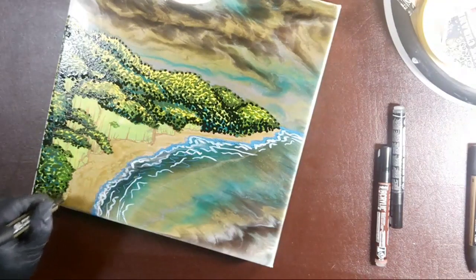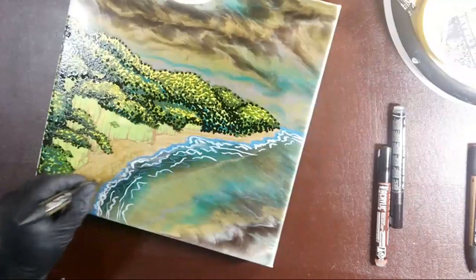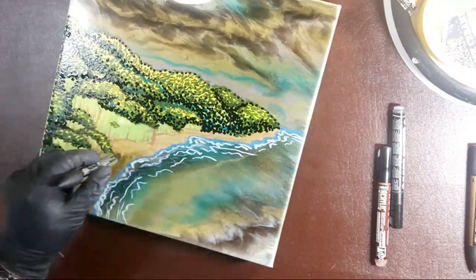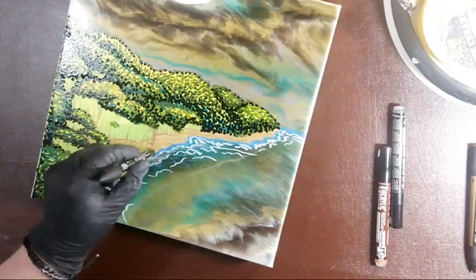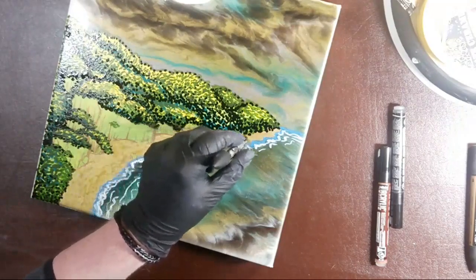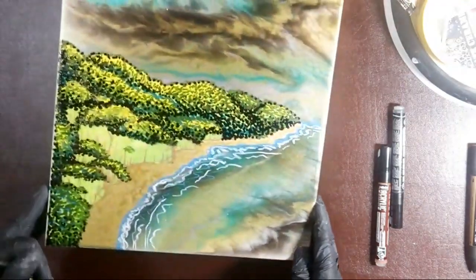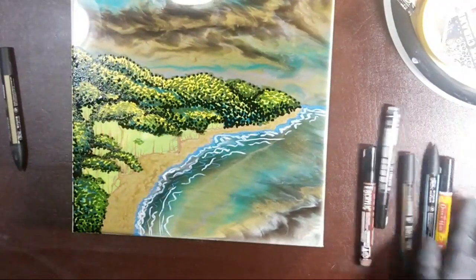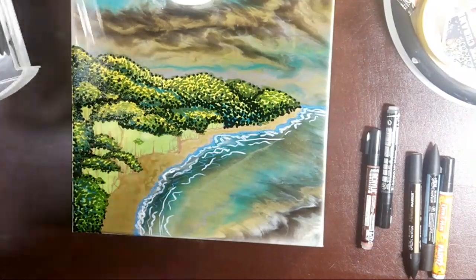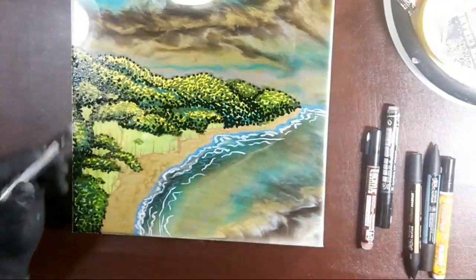Trying to break up some of this Liquitex Antique Gold. So we're using the Winsor & Newton, and this one is in their gold, which is a little bit lighter. What did I want to use as a base? Let's revisit the Winsor & Newton silver.